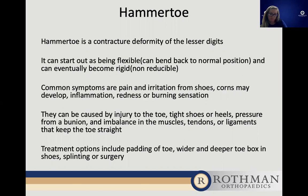Hammer toes are either caused by an injury. So if you had a fractured toe years ago and it didn't heal in the right position, it could turn into a hammer toe. It's also caused with tight shoes or heels. So women who wear a lot of heels most of their life, all of a sudden we'll see later on, they'll have these hammer toes that are contracted digits 2 through 5. Also, we talked about the pressure from a bunion. The bunion can shift that second toe into a hammer toe.